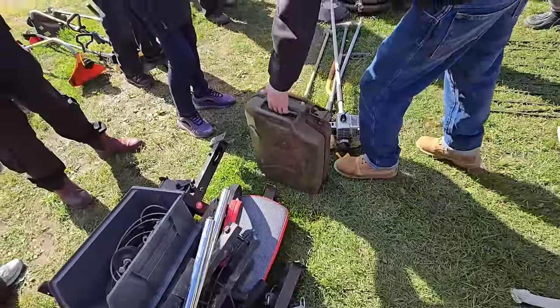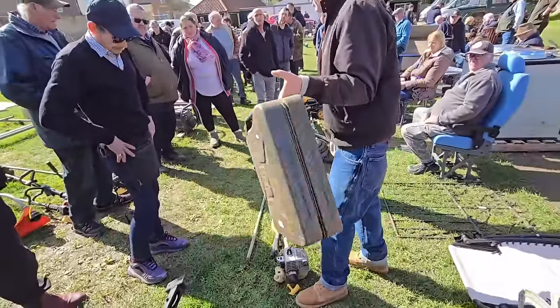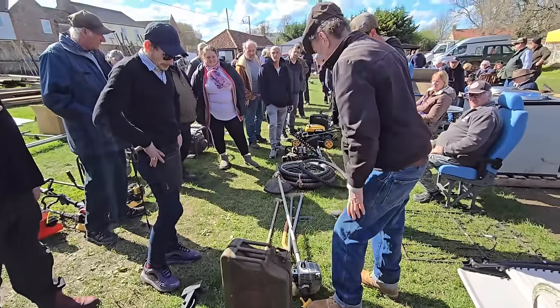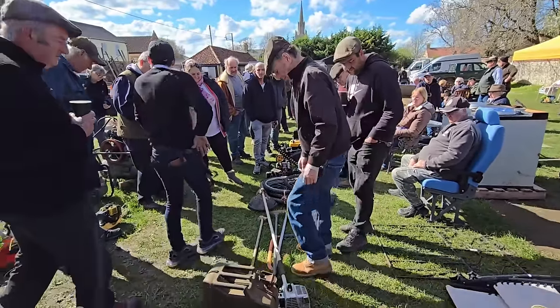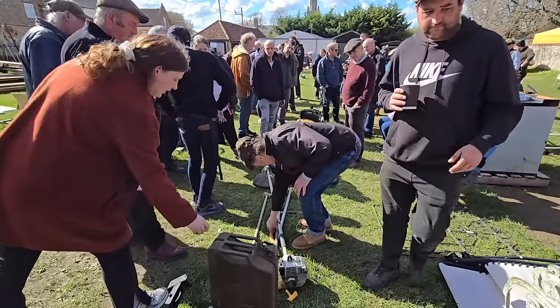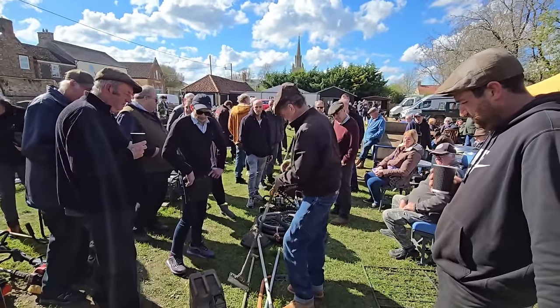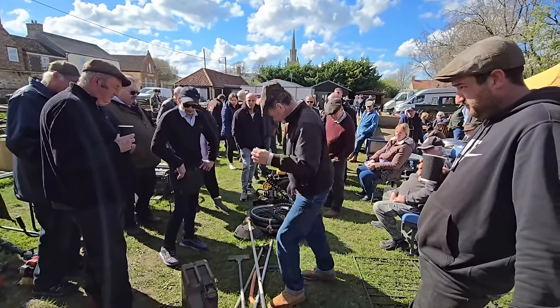And that's all. The jerry can, we'll start the bidding off at a couple of quid. £2 anywhere for it. Anywhere for £1 on the old jerry can. £1 anywhere. Put it together with the next lot. Then we've got a Spear and Jackson strimmer and some tools and the jerry can all together. We start the bidding off at a couple of quid for all that lot.